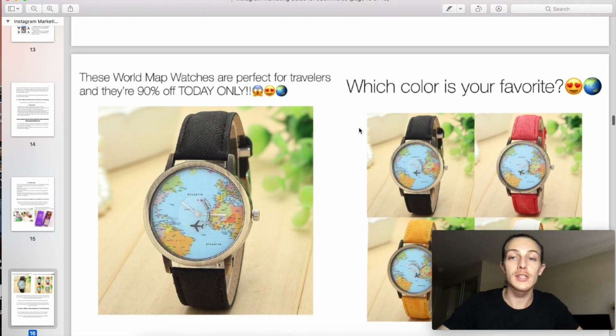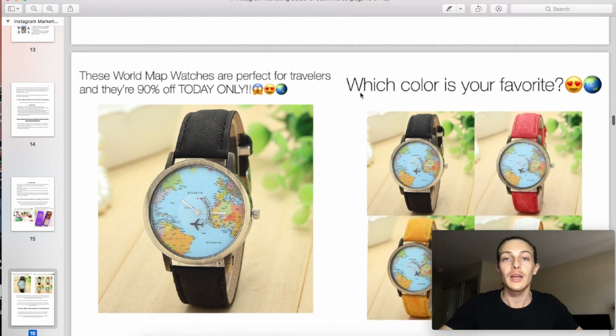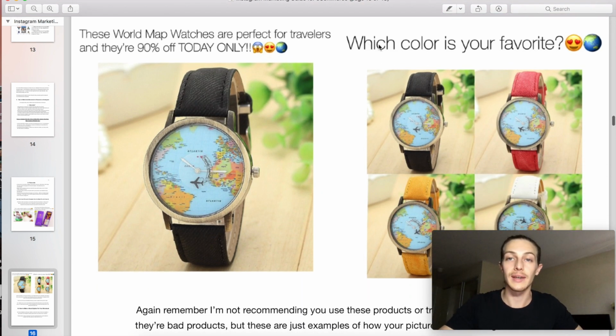So here's 2 more examples, and with this 4th one down here, here's a cool way you can increase the engagement by using a call to action, right? You could say, which color is your favorite? Which one of these watches is your favorite? Would you rather have the black, red, white, or this orange color down here? These are great ways. You could use both of these in a slideshow, right?